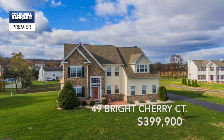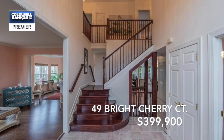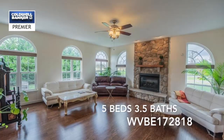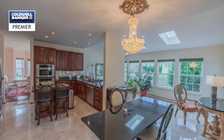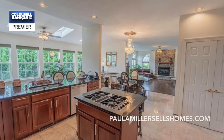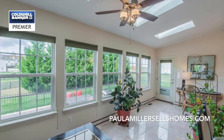This luxurious colonial is in desirable Apple Knowles Estates, featuring five generously sized bedrooms, high-end finishes throughout, and extensive exterior hardscaping to expand your lifestyle to the outdoors. This 3,545 square foot home features five bedrooms and three and a half baths on 0.46 acres.